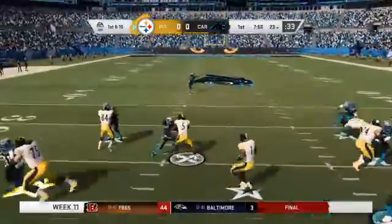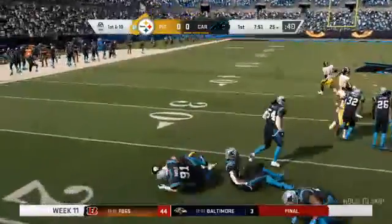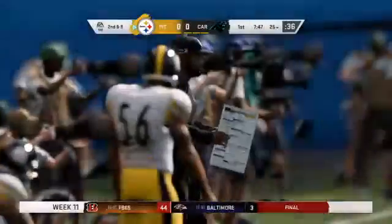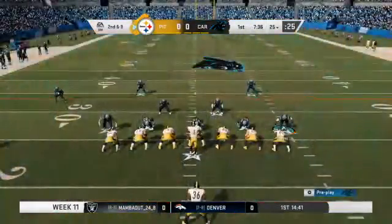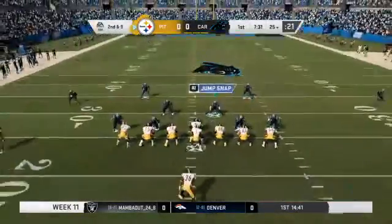Now a first carry here for Robinson. Takes it to the 26, just a 1-yard gain. He'll wind up getting a yard on the game's first play. It's second down. Well, we saw him there trying to get it to the outside, trying to get to the perimeter, but not a whole lot of room there.